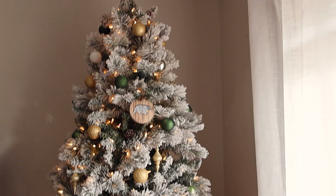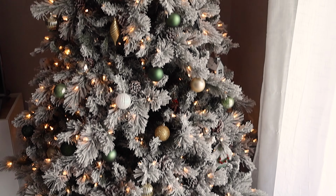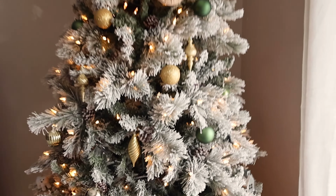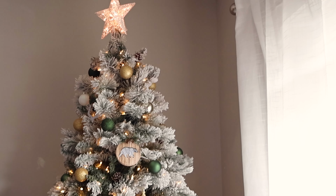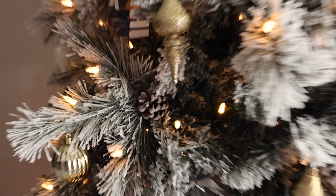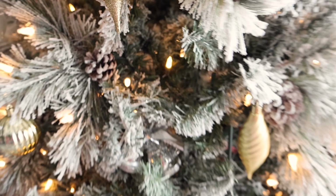Here's how the tree came together. I absolutely love it. There's just something so classy about the gold and the white and the green. It reminds me of if you go into a wintry, snowy forest and you chop down your own Christmas tree and you bring it inside and it's still covered in snow. That's the vibe I'm getting from this tree and I love it, especially with the little pine cones that are peeking through in different spots. It's a beautiful, beautiful tree.